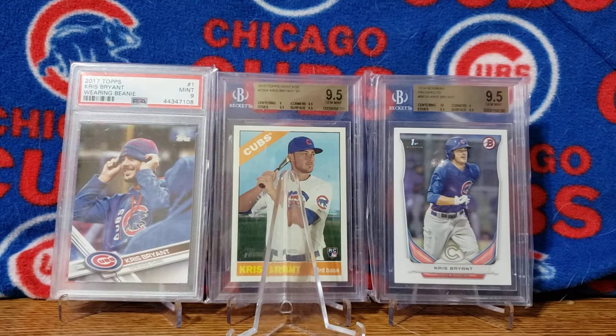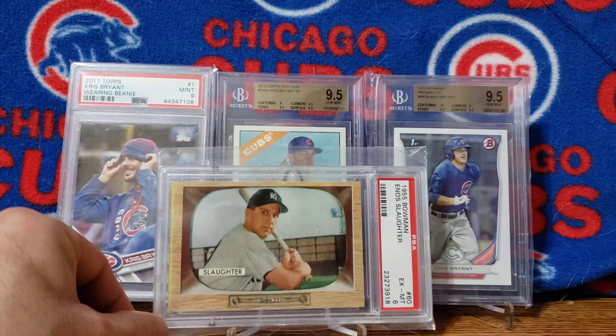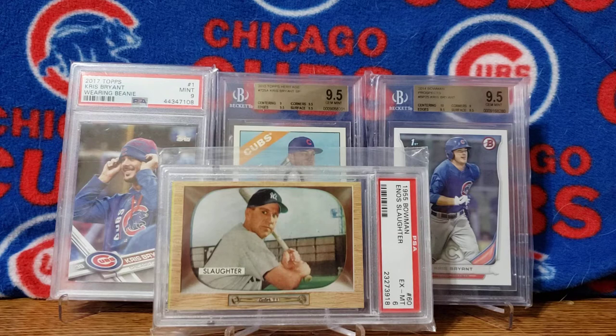Going right along to the 1955 Bowman of Hall of Famer Enos Slaughter. So Enos Slaughter was nicknamed Country. He had a .300 career batting average, 2,383 hits, 169 home runs, 1,304 RBIs, and he was inducted in the Hall of Fame in 1985. I think that's a great looking 55 Bowman of Enos Slaughter.